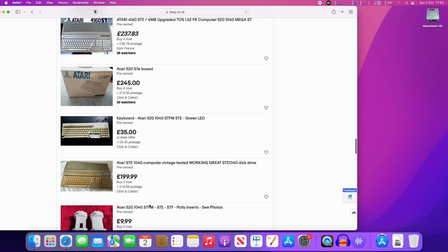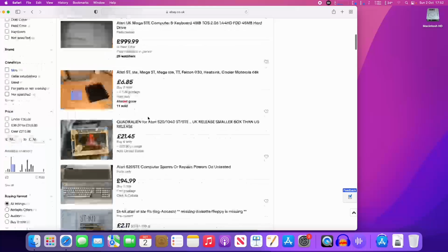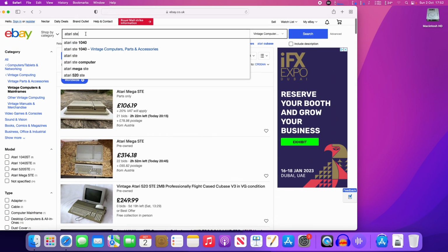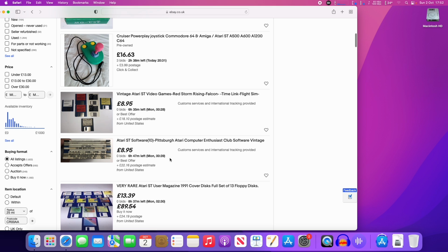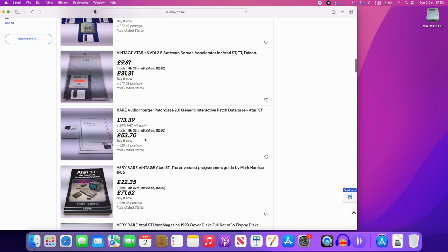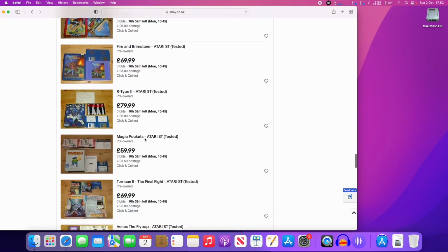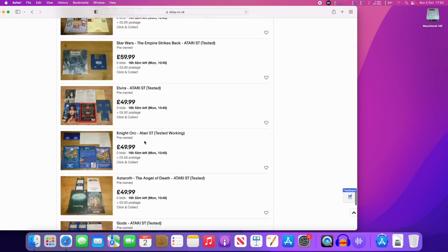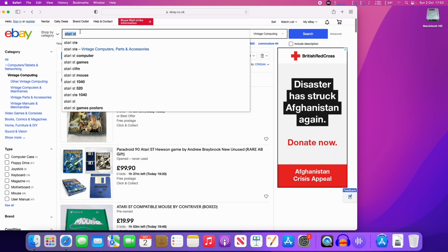Oh, no, this is all hopeless. Just bog standard STFM. It's just all games and things. There's not much exciting going on this evening for Sunday night, is it? Usually there's a few things on.